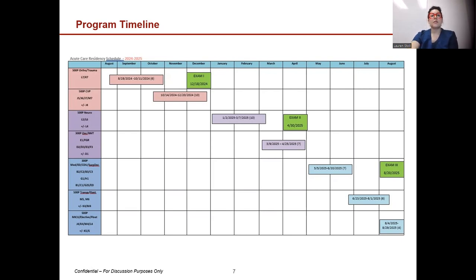The resident will rotate through each primary service line at the main medical campus, and each rotation intentionally varies in length. So, for example, the ortho trauma rotation is only 6 weeks, but cardiopulm and neuro are 10 weeks.